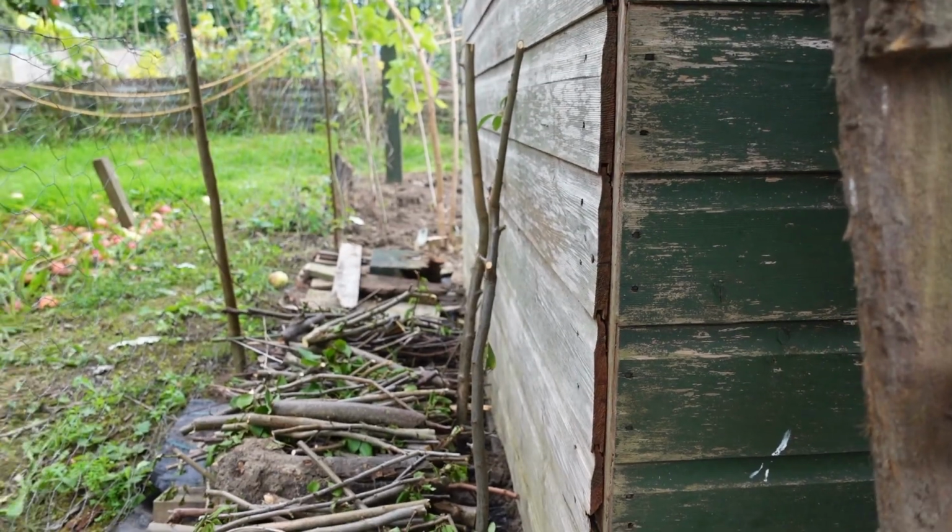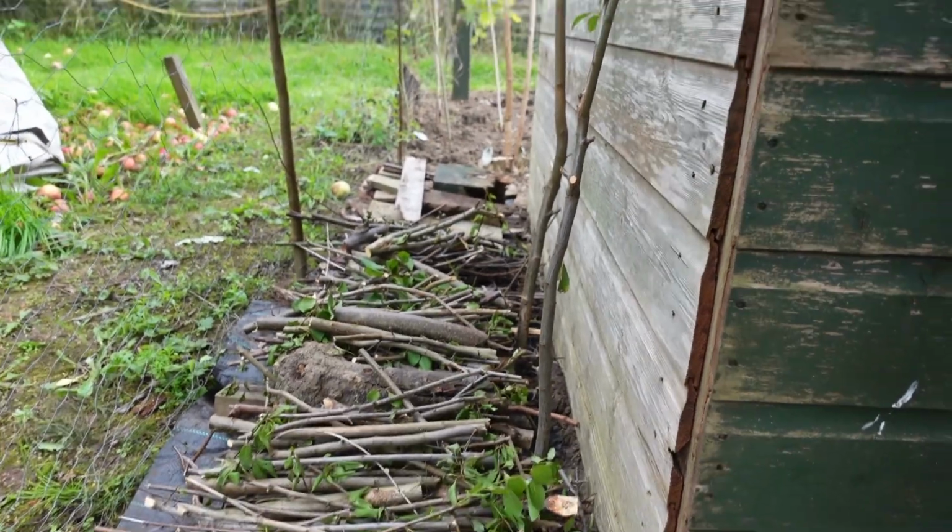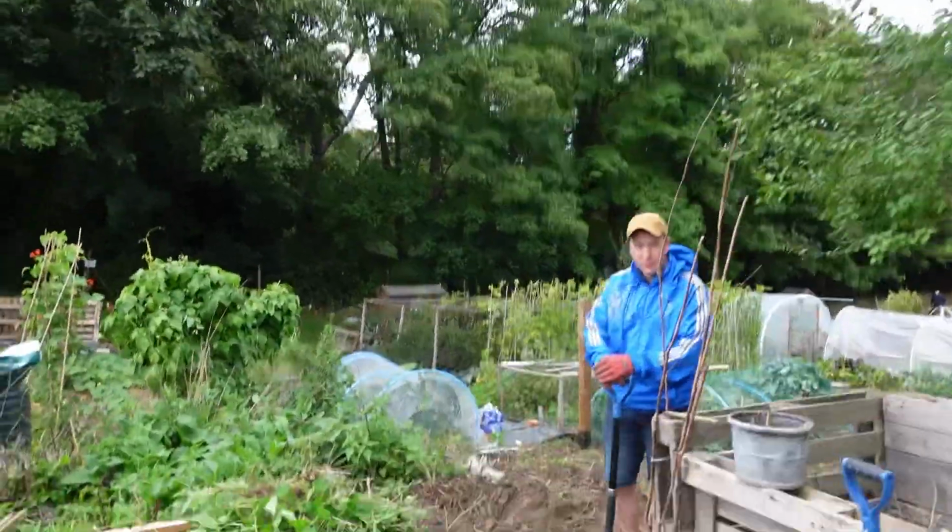I'm just gonna put as many sticks here as I can today, and that will be it for today. Do you want to show your progress? Tell me what you've done today.